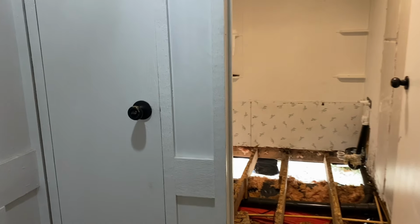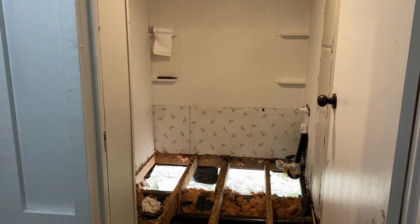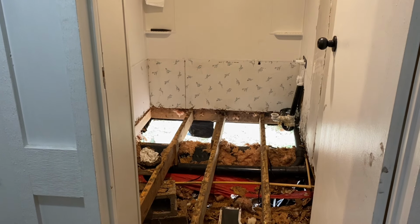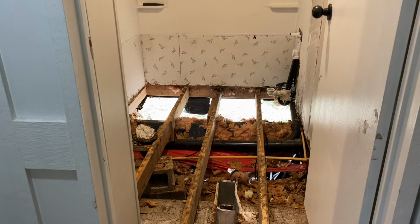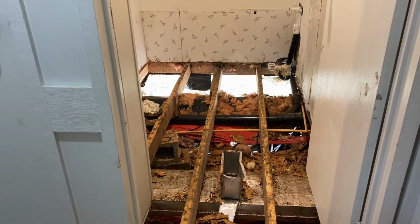So I mentioned we found a small drip leak in our second bathroom. This is my son's bathroom, so it's like the guest bathroom. And of course, it rotted out the floor. We already knew that there was something wrong with the flooring when we first moved in. And anyways, it was time to finally go ahead and get that addressed.